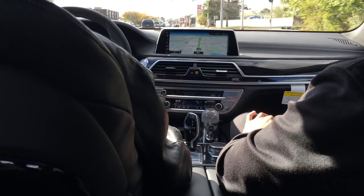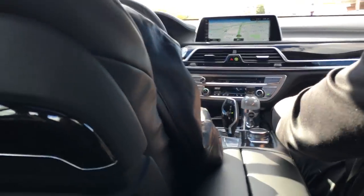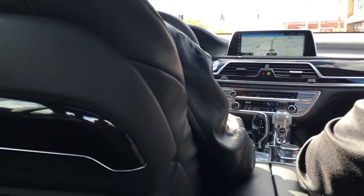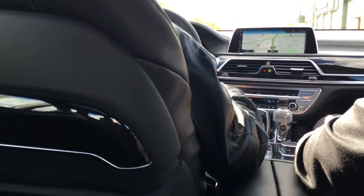I want to see what the back seat is like, too. Yeah, the back seat feels fantastic. I'm going to scare you back there. Oh, no, I'm used to this. I've got lots of leg space. That's always my major problem.